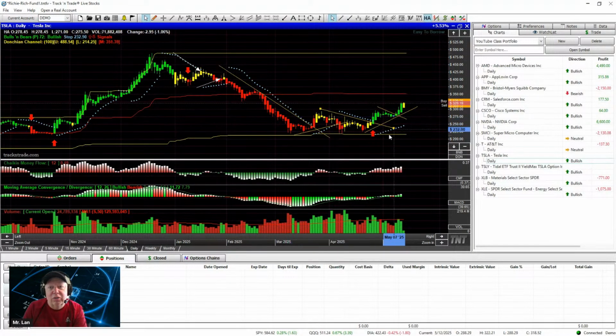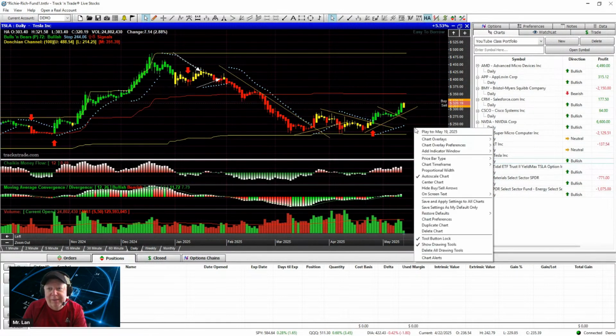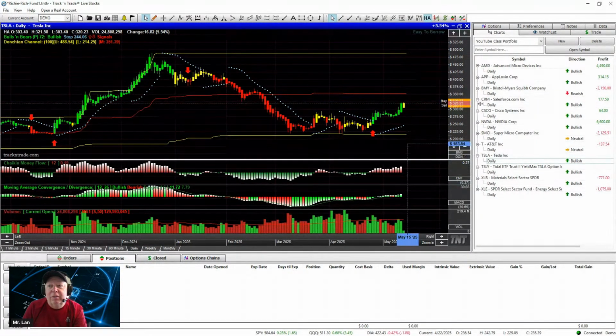The market's starting to go sideways. And if you want to put a bull call spread on here, I'm going to show you how to do that. It's very simple. As the market's rallying here, you kind of want to put these in. We're a little bit late to the party, but you got to do what today is.